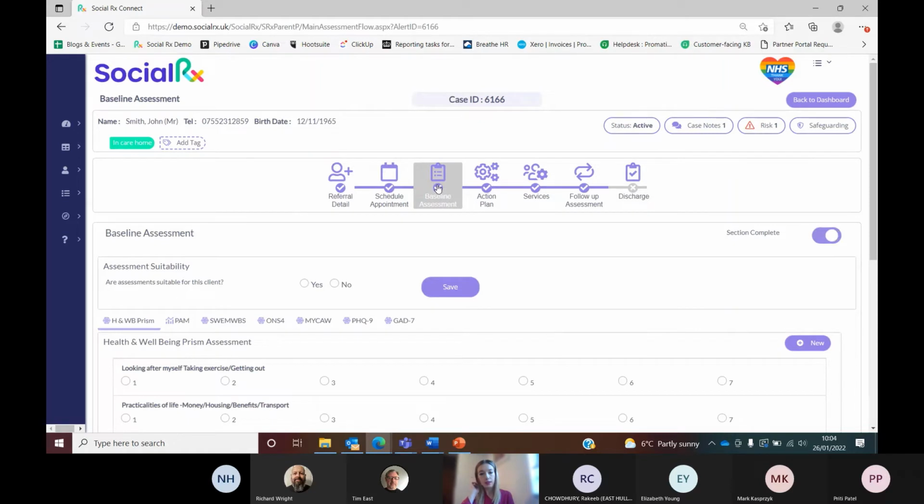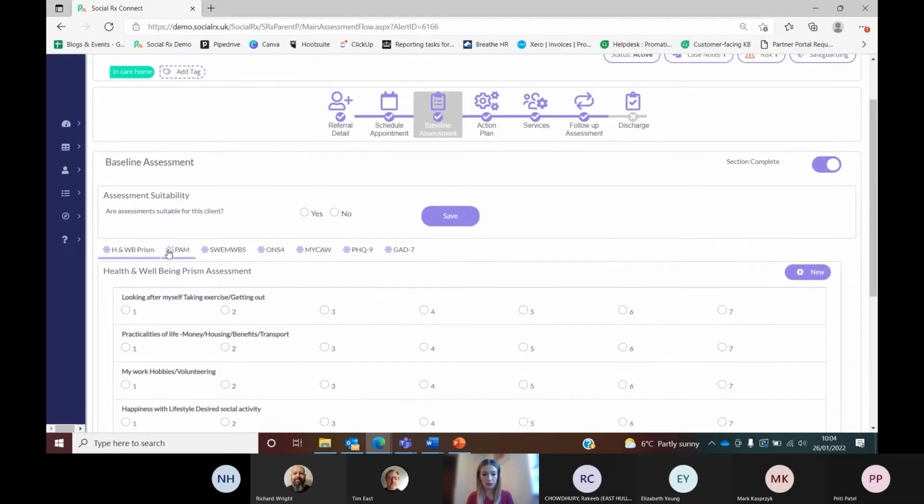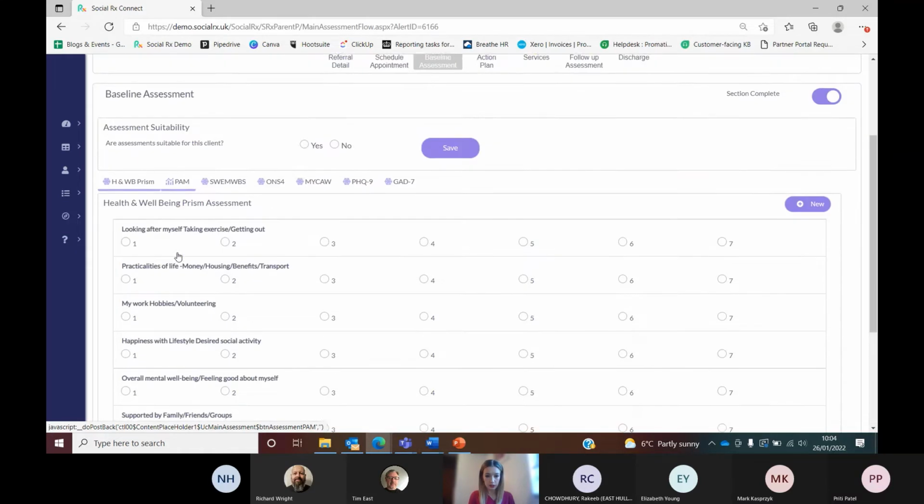The next tab across is the baseline assessment. So we've got a few different templates here. ONS4 is currently one of the assessment templates that the NHS recommends and suggests for social prescribing. But if there were others that a customer uses, we add those in here. So I'll just show you what it looks like.